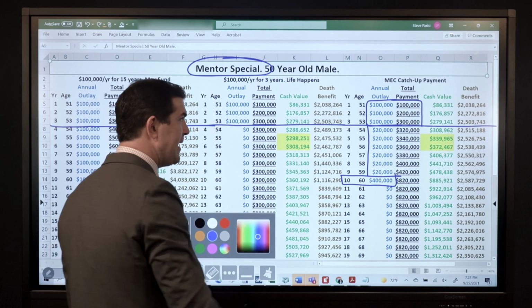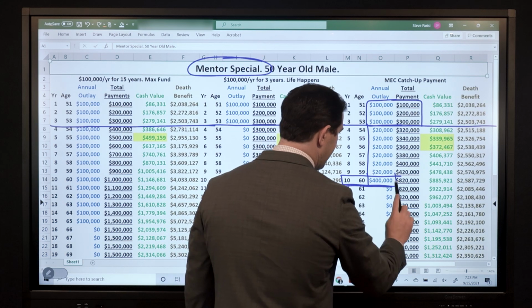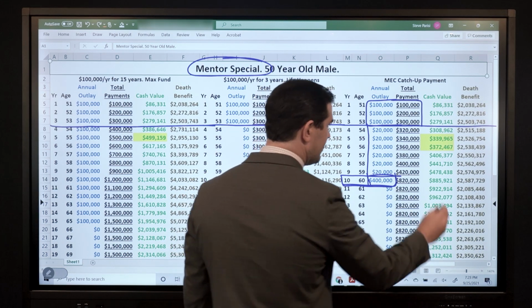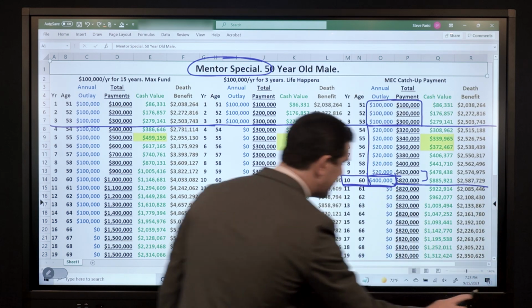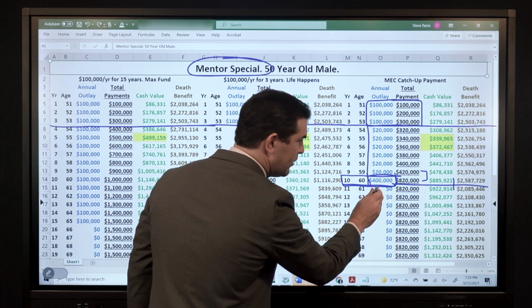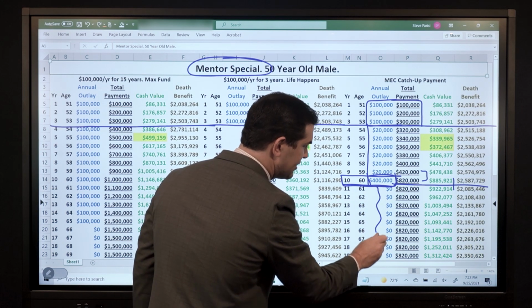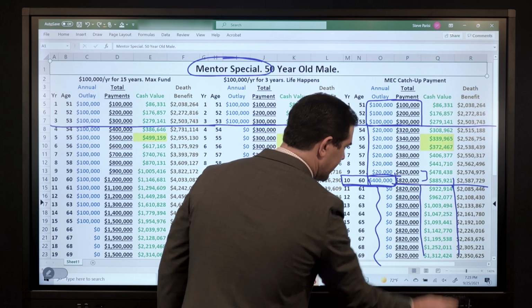So this does not make up for all of the lost time, but a $400,000 catch-up payment plops right into cash value, and then he stops payments altogether. You can see the death benefit drop at that point in time. We executed a reduced paid up option, cut the term rider, no payments, cash value keeps on growing.